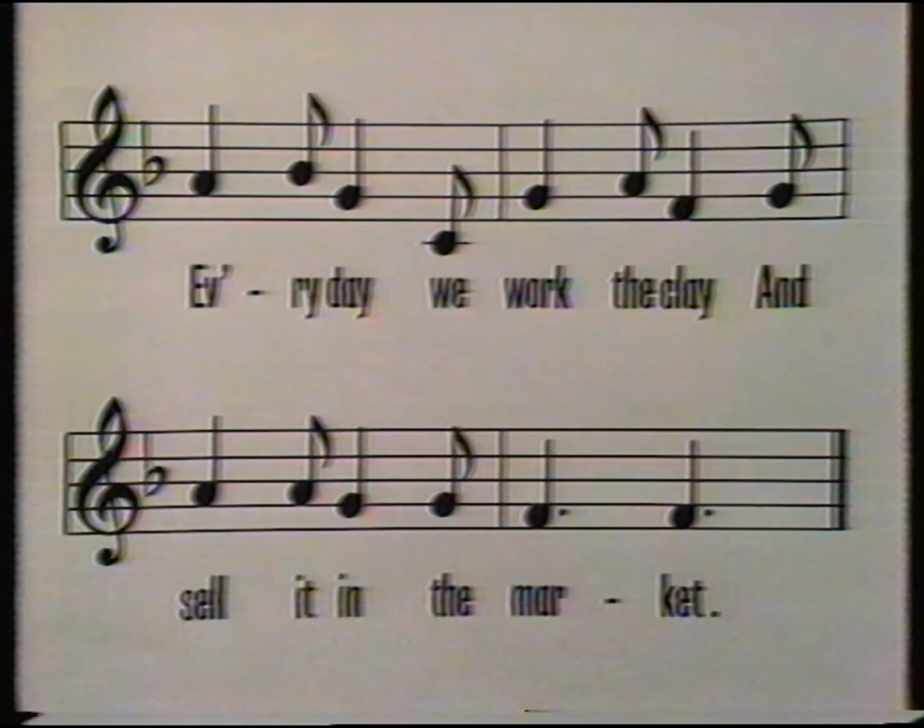Listen. Day we work. Every day we work. Sing that bit on its own, after two. One, two. Every day we work. And again. One, two, every day we work.